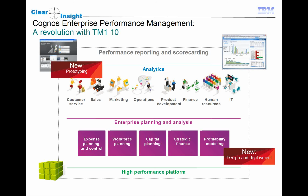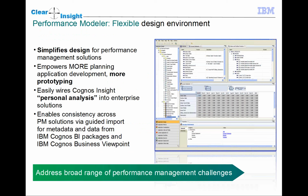Let's look first at the component I mentioned, Performance Modeler. This is the new design environment within TM1. It puts the punch into your modeling by simplifying and speeding the design of models and plans, or many of you may call them planning templates. It provides a guided process that includes an import, a design, and an enterprise-scale deployment. Its ease of modeling translates to more business analysts with the ability to model, and that reduces that backup you have of planning templates. You know, you wait sometimes for IT or an organization to create your plan templates. In this case, you're not having to wait. You're creating them on your own, and you're removing that backup.